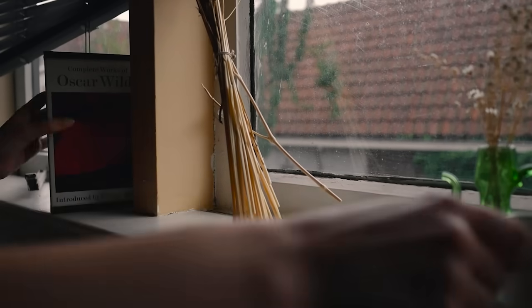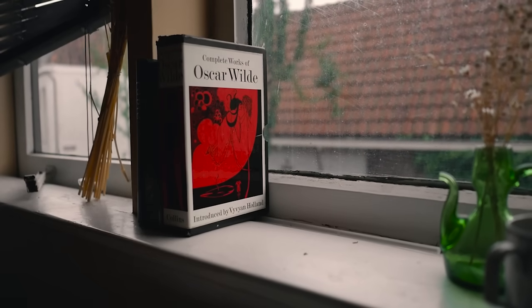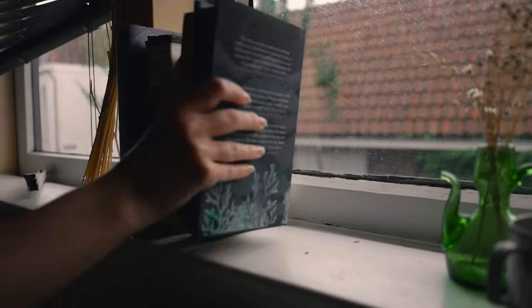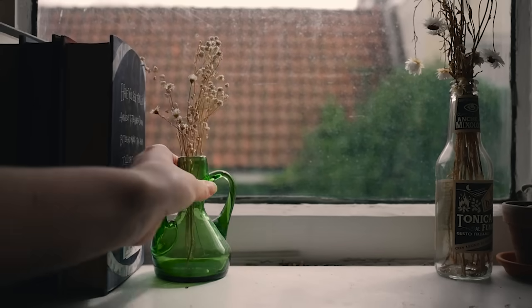Next up, I made some space on the windowsill. I normally use the space for a few plants, so I grouped those together and then used the freed up space to set up my little donation corner plus Oscar Wilde anthology.